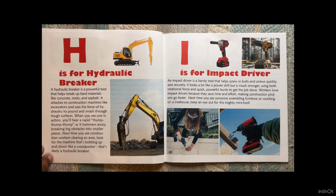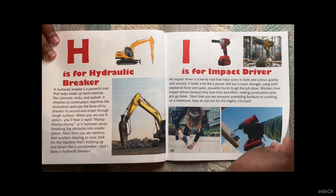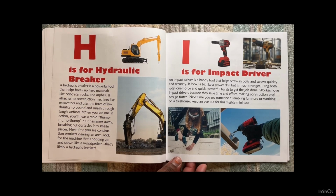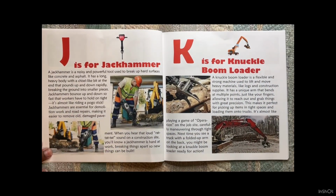Workers love impact drivers because they save time and effort, making construction projects go faster. Next time you see someone assembling furniture or working on a treehouse, keep an eye out for this mighty mini tool.